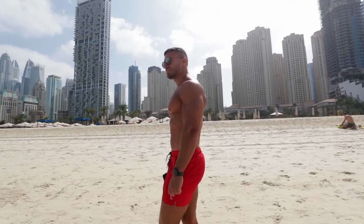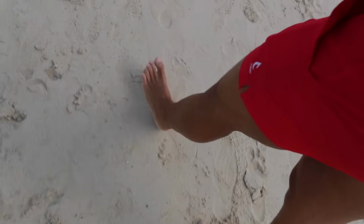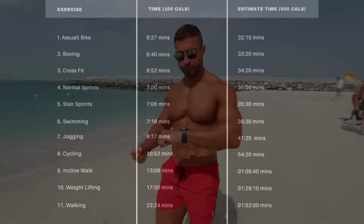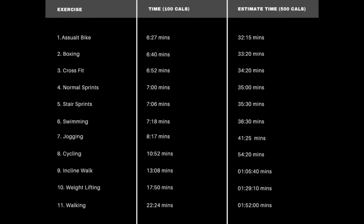I did an experiment a couple of months ago where I tried to figure out how long it would take me to burn 100 calories just by doing a very casual walk. Did that on the beach, and it worked out to be around 20 minutes of slow-paced walking to burn 100 calories, which is almost 2 hours worth of walking just to burn 500 calories.